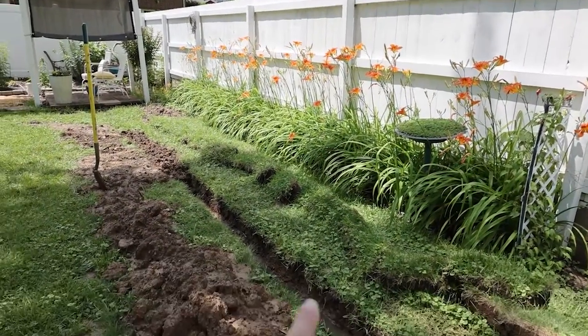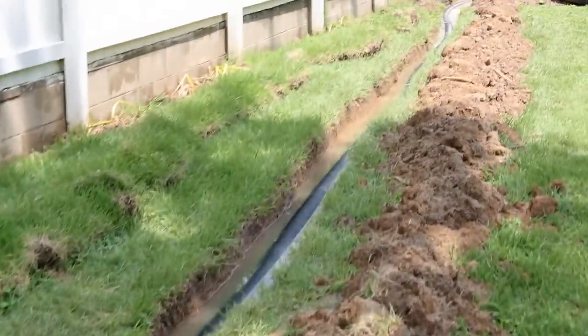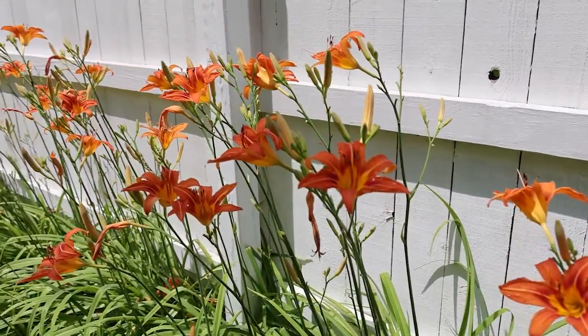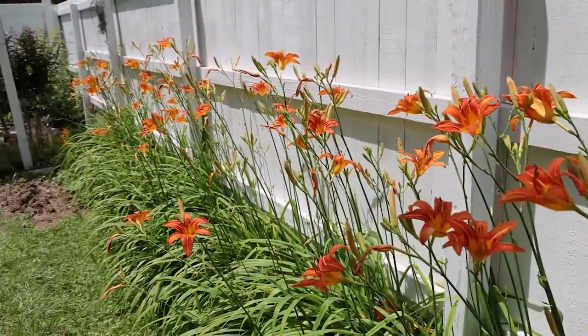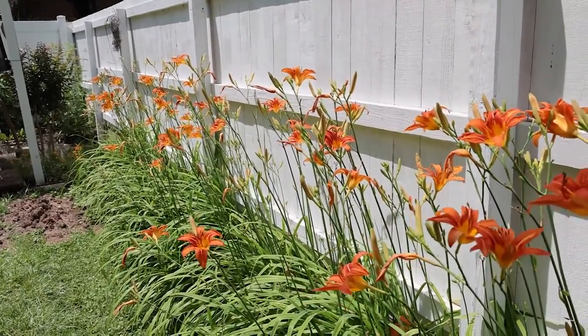But you have to ignore, we're digging a pipe. You see, it rained a lot last night. It rained so much last night I was worried I wouldn't have any flowers today. But I got plenty. Aren't they gorgeous?